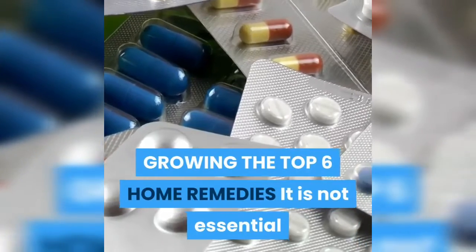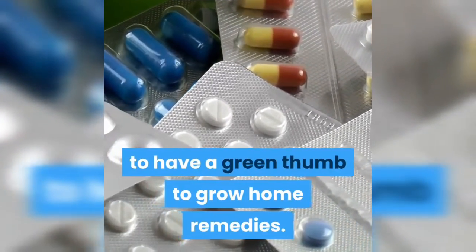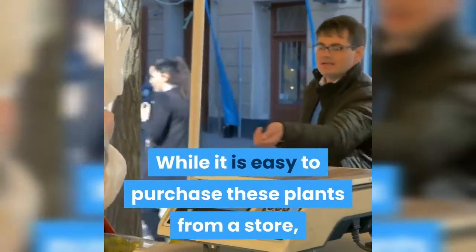Growing the top 6 home remedies. It is not essential to have a green thumb to grow home remedies. You can easily grow many herbs and plants. While it is easy to purchase these plants from a store, it is always better to grow your own.